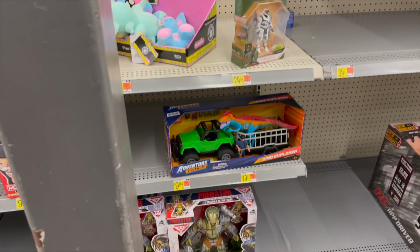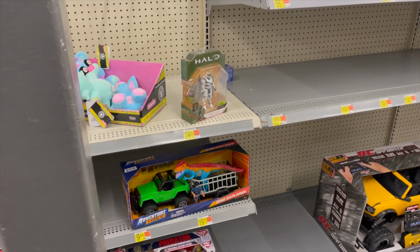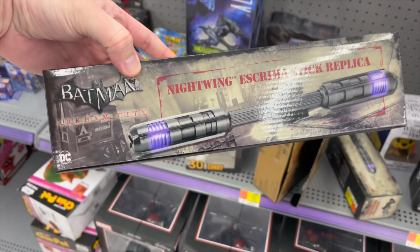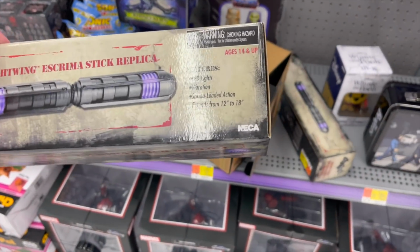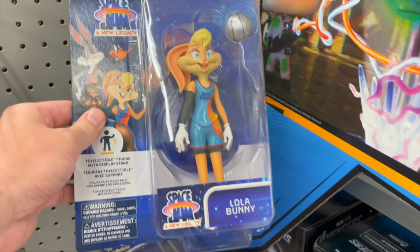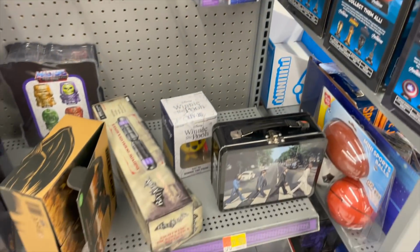I think this one does have a NECA section, so we'll run down there to the NECA section. Guys, check this out. The Nightwing Scrimma stick replica. I didn't even know that was coming. It's a NECA product. That's pretty cool. And Lola Bunny. Yeah, I haven't seen that yet either. The Bendy Fig. That's kind of new.